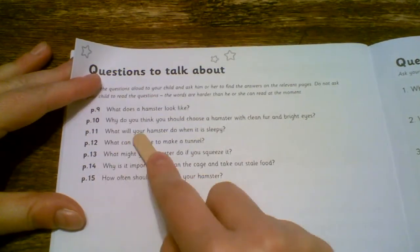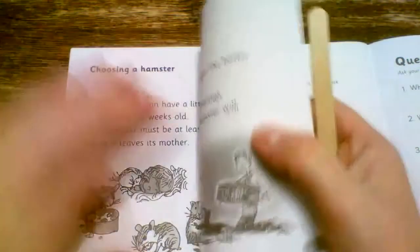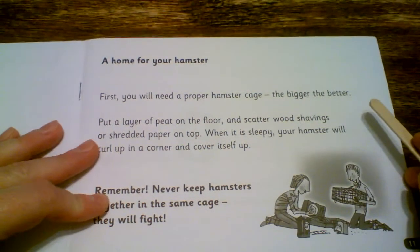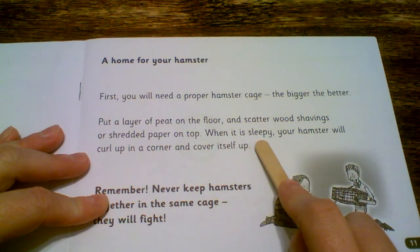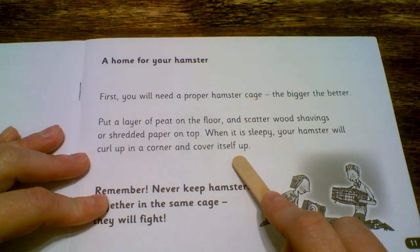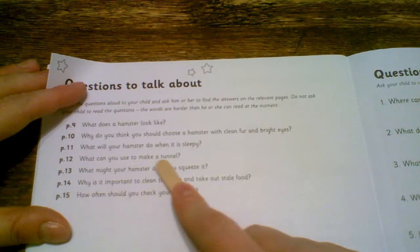Page 11. What will your hamster do when it is sleepy? Right, let's look on page 11. What will the hamster do when it's sleepy? Can you see the phrase when it's sleepy? Yes, I think we need to read that sentence there. So what will the hamster do when it's sleepy? Curl up in a corner and cover itself up. Well done now.